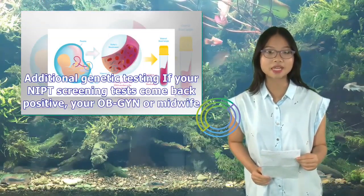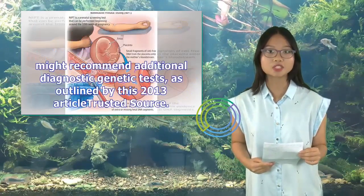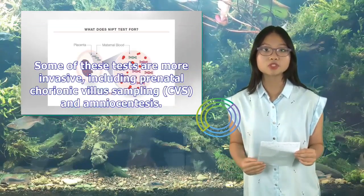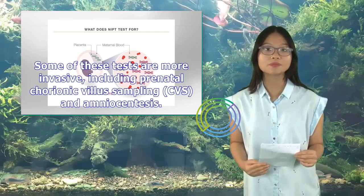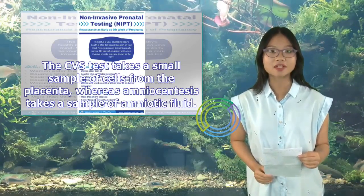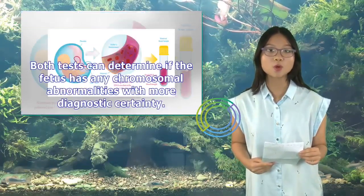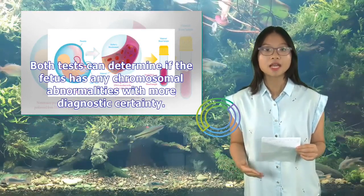Additional genetic testing. If your NIPT screening tests come back positive, your OB/GYN or midwife might recommend additional diagnostic genetic tests, as outlined by this 2013 article, trusted source. Some of these tests are more invasive, including prenatal chorionic villus sampling, CVS, and amniocentesis. The CVS test takes a small sample of cells from the placenta, whereas amniocentesis takes a sample of amniotic fluid. Both tests can determine if the fetus has any chromosomal abnormalities with more diagnostic certainty.